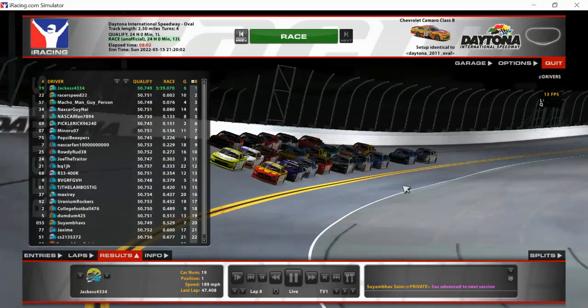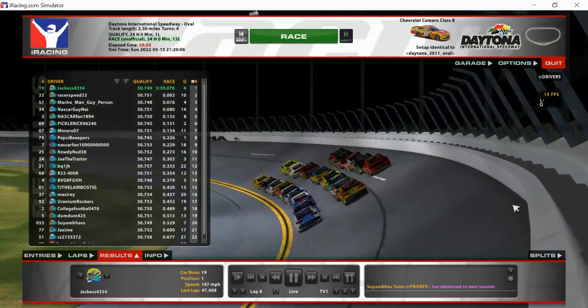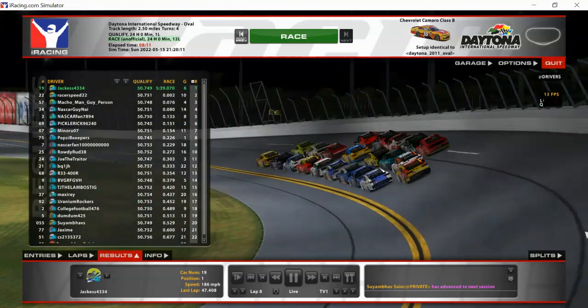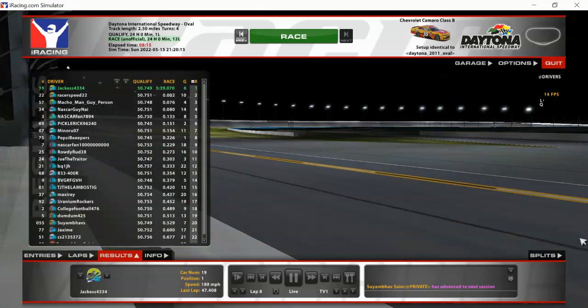77 moves to the outside. He goes back to the inside. He probably knows something's about to happen. The middle line's about to fall back because there's a huge gap there. We're halfway through the race. Actually, 1 lap after halfway.